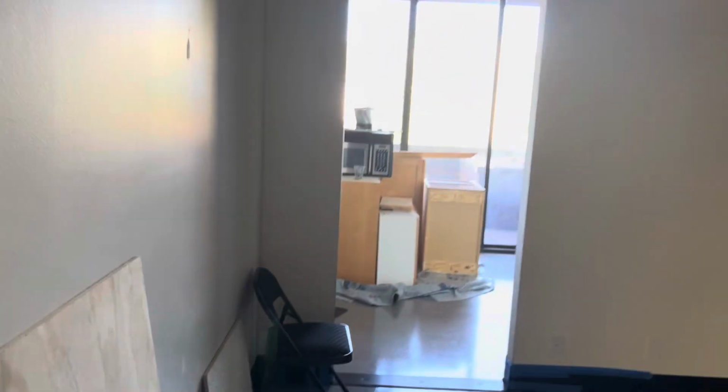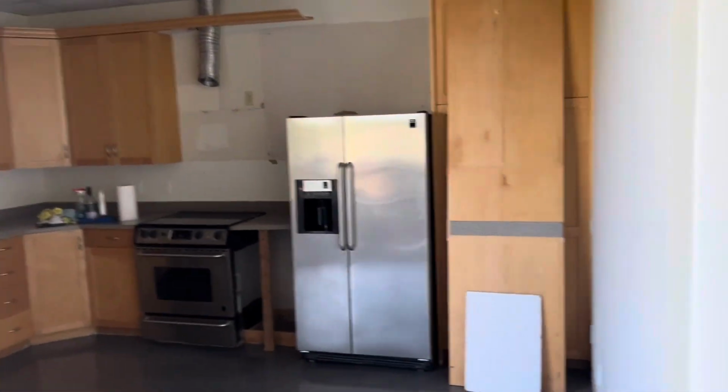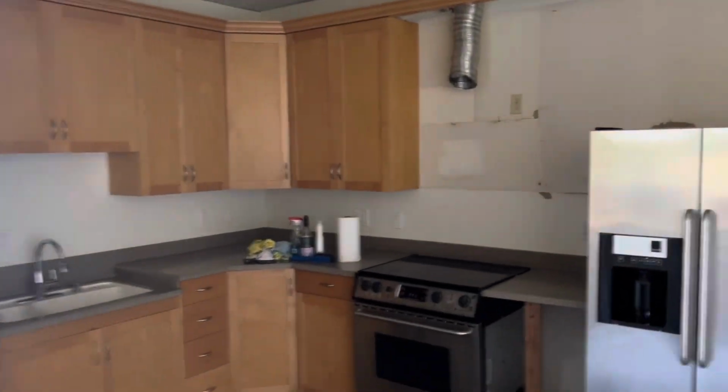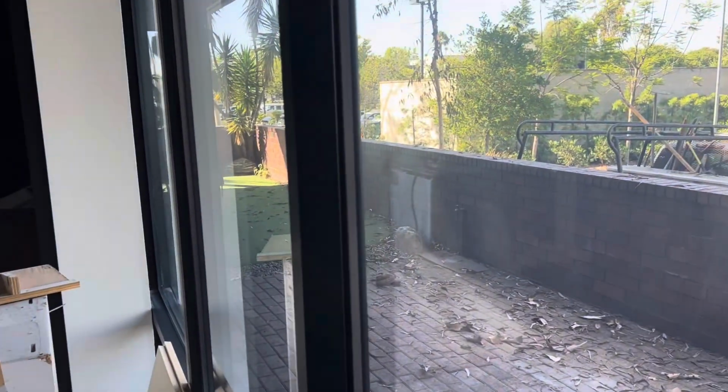And then we can turn this into a photography studio perhaps, or anything that you guys need. And then there's also a kitchen downstairs. This is where the kitchen area is. But again, this is being revamped and remodeled. There's an amazing patio area, as you can see as well, out there.